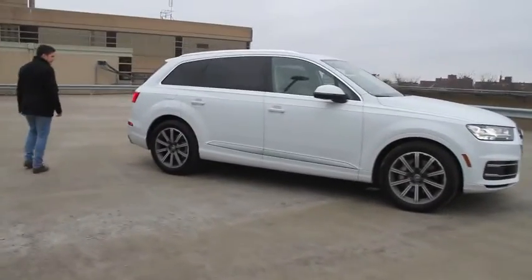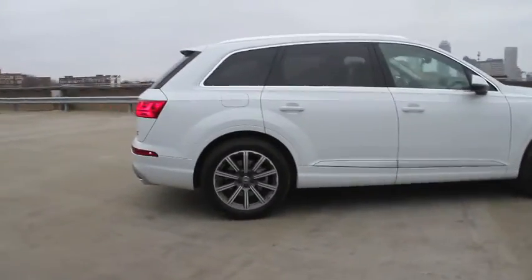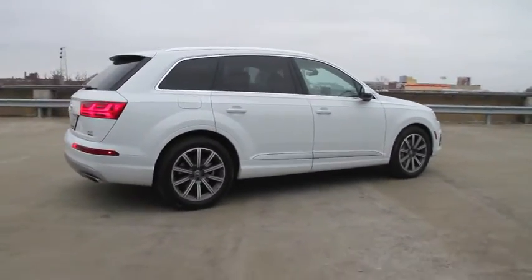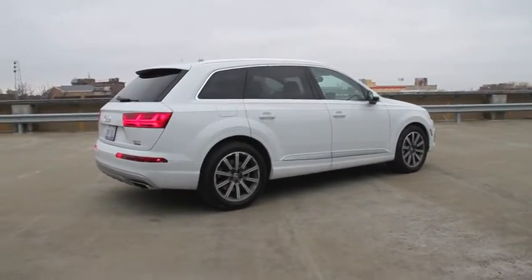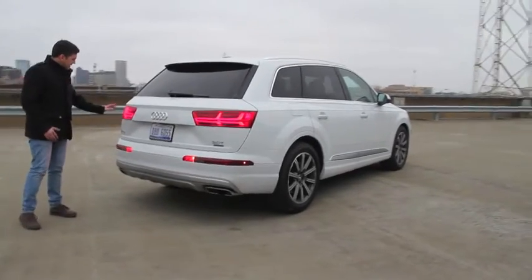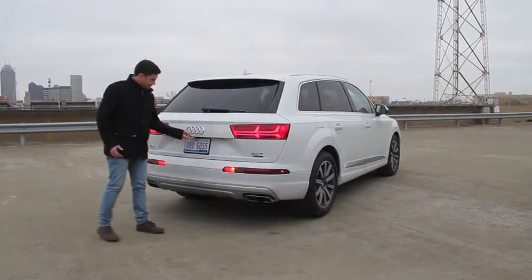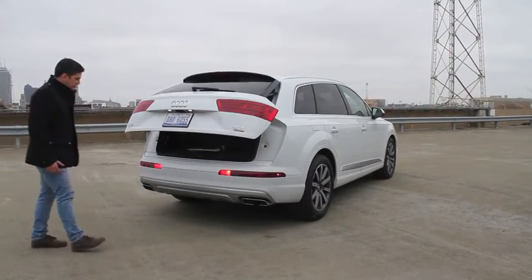You come around the back. Again, when you're standing away from the car looking at it, it doesn't look that big. When you get close to it, you can tell it's a 3-row crossover. It's a pretty large car. Again, just the Audi look in the back as well. Wraparound tail lamps, the LED signatures back here. I like the dual exhaust outlets. Power rear hatch.